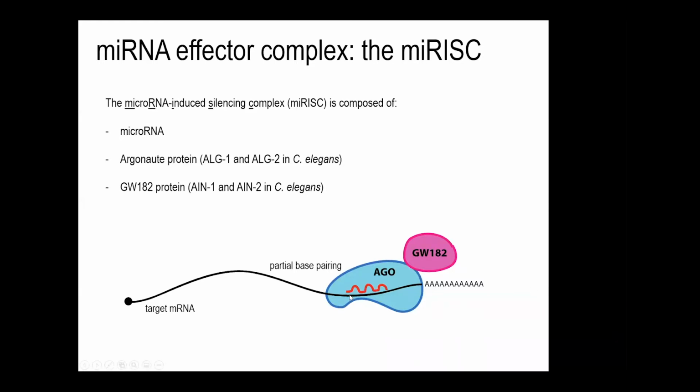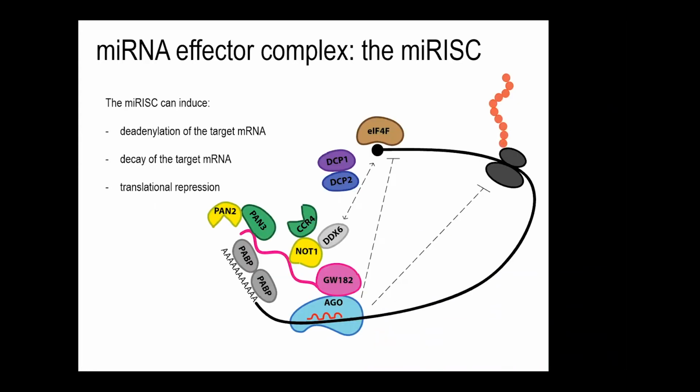So through partial base pairing with the target mRNA, the microRNA can therefore recruit the mRISC on a target mRNA. And then the mRISC can induce many mechanisms to repress this target mRNA. So you can have deadenylation of the target mRNA, which is mediated through the CCR4-NOT and the PAN complexes that are recruited by GW182. You can also have some decay of the target mRNA. So this can either be from the 3' end after the deadenylation, or from the 5' end after decapping, which is mediated by the DCP complex. And finally, the mRISC can also induce translational repression. However, the exact mechanism on how this is achieved is still under debate.